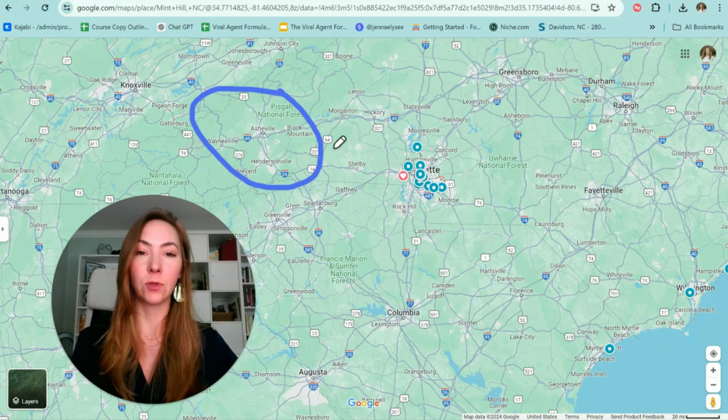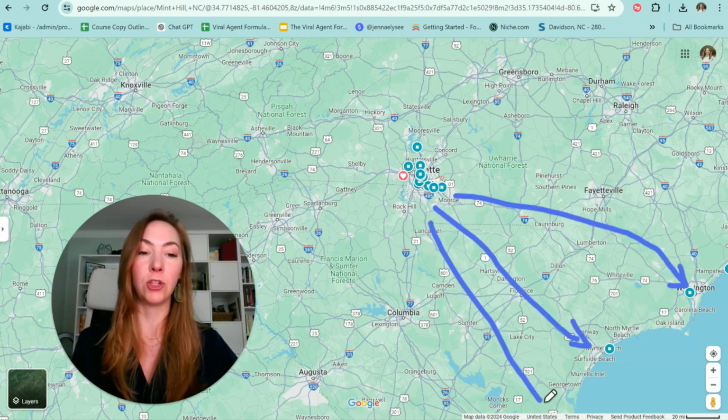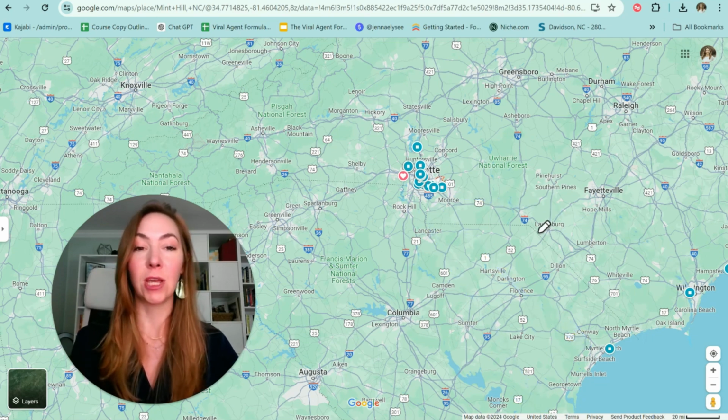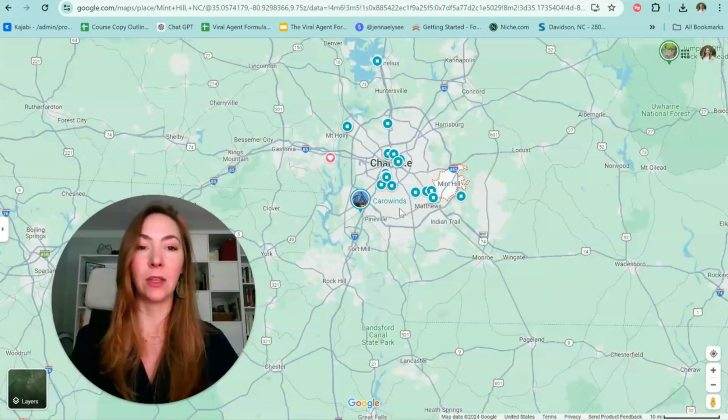I've got this cool little thing here where I can circle stuff. We're about 2 hours from Asheville. From the Mint Hill area, it's about 2.5, and it's about 3.5 hours from multiple beaches. So you could be down in Charleston, Wilmington, or Myrtle Beach in about 3.5 hours. Great location. I absolutely love it. Obviously, I live in the area. Now, that being said, let's take a peek a little bit closer.